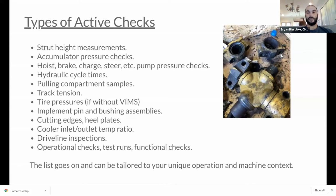Pulling samples. Hell, we pull samples a lot, right? Track tensions, tire pressures if you're not using VIMs. For those of you that don't know what VIMs is, it's Vehicle Information Management System. Caterpillar uses it to monitor tire pressure and a bunch of other stuff. Implement pins and bushing assemblies, cutting edges, heel plates, cooler inlet-outlet ratio temperatures, driveline inspections, and of course, operational checks, test runs, and functional checks.